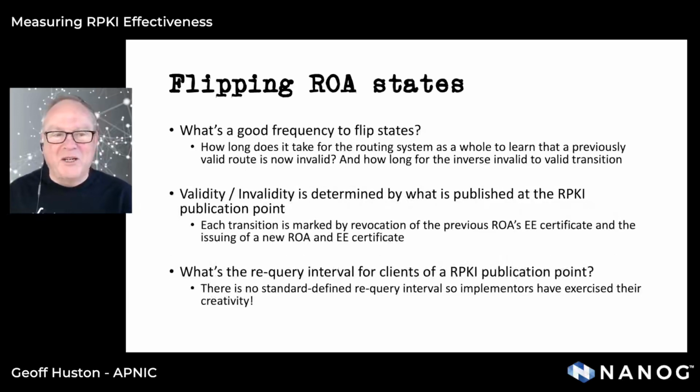Now, before I actually go into what we found in that test, I should talk about this idea of good, bad flipping, because that's the way I'm doing control. It's good for a while, it's bad for a while. What does a while mean? How long should I keep a good state for everyone to learn that it's good? How long should I keep a bad state for everyone to now learn that what was good is now bad? Now, how long does it take for the routing system to know that this previously valid route is now invalid?